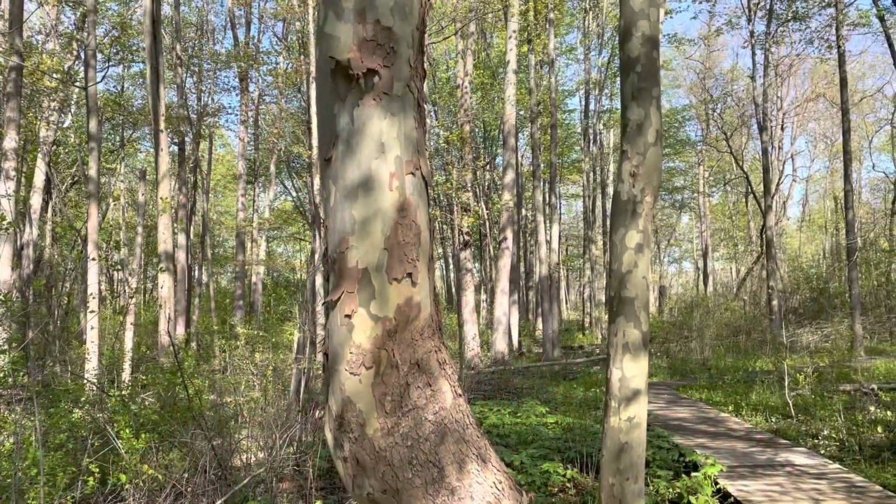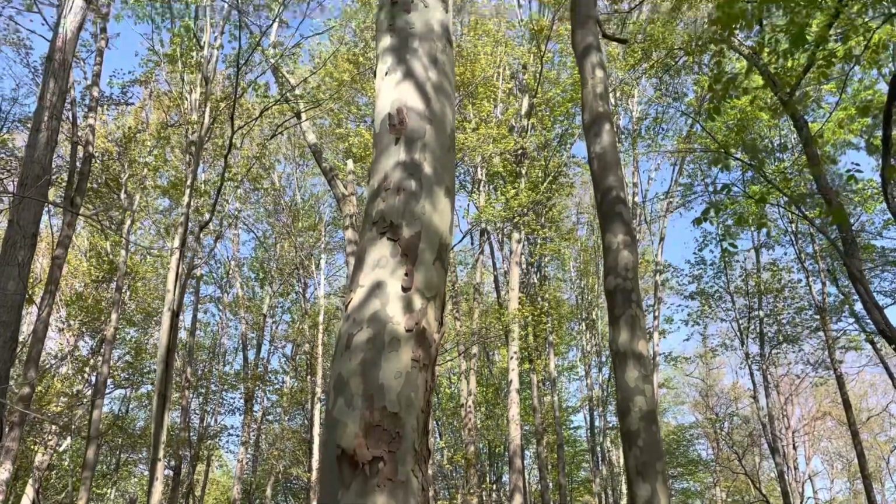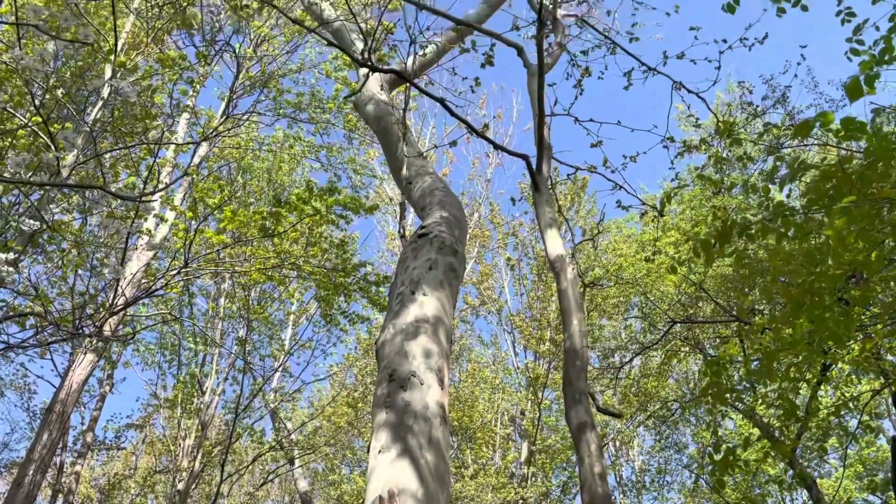I think this tree looks cool. Kind of looks like it's camouflaged with the bark coming off of it. Just had to share that with you guys. 1.5 miles took us about 70 minutes. But we're sitting and enjoying the view, so it was worth it. It was a lot of sightseeing. Yeah, a lot of sightseeing, and it was cool, it was fun. So, all right, we'll see you in a minute.